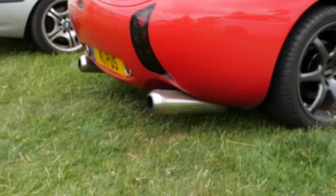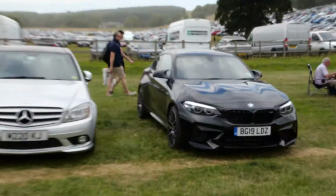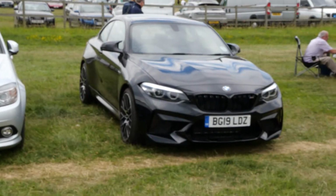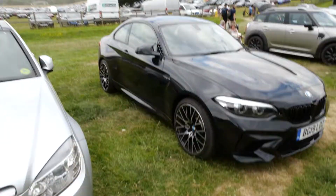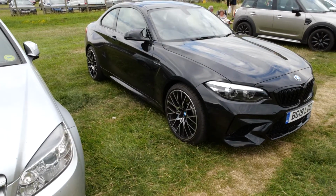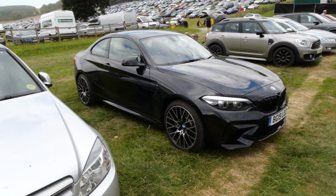Tuscan S here. I just think the exhaust looks really strange, but it's sort of iconic for the car. Here we've got an original E39 M5. Gorgeous black M2 here. Looks like it's brand new, there's hardly a bug on it. Very nice. Not sure on the wheel choice, probably wouldn't choose these wheels myself, but I'd definitely have that car. I have been in one and it was frighteningly fast and sounded amazing.